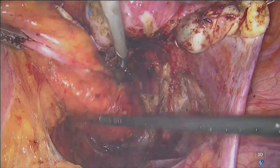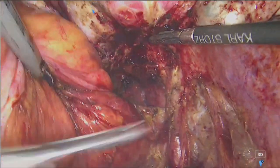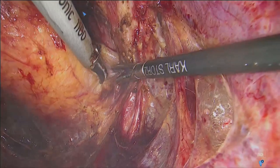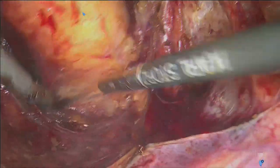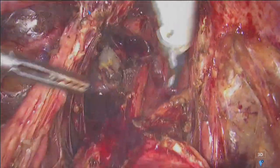We can treat, of course, the adenomyotic nodule of the retrocervical area that we go to remove at the end. And you see how, pushing up the rectum, I increase the mobility, I free here. And now, this is important to understand.